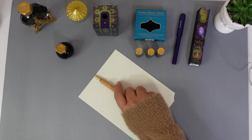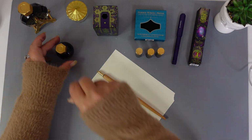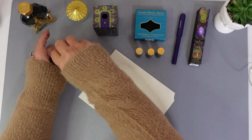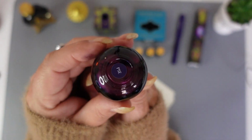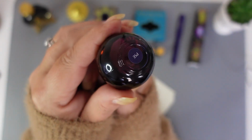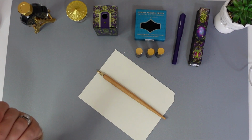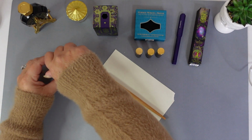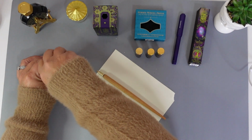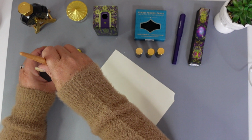So I'm just going to use my Kakimori dip pen today, and yeah, let's get in and have a look at this gorgeous ink. First of all, can you see the shimmer sitting in the bottom of this bottle? So I'm just going to mix it up a little bit because I'd really like to be able to pick up on some of that in my swatch. So let's get in and have a look.